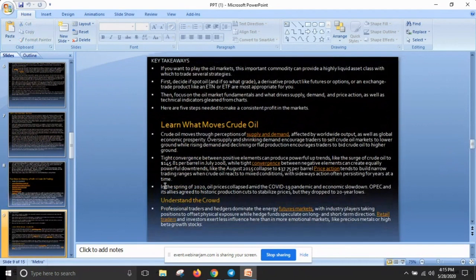There are some key takeaways. If you want to play the oil market, this important commodity can provide a highly liquid asset class with which to trade several strategies. First, decide if spot oil, a derivative product like futures or options, or an exchange-traded product like an ETN or ETF is most appropriate for you. Then focus on the oil market fundamentals and what drives supply, demand, and price action, as well as technical indicators gleaned from charts. Here are five steps needed to make a consistent profit in the market.